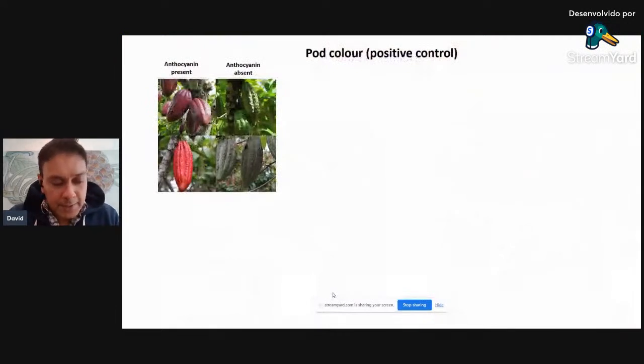So having done that, the next step was to test our genotype data pipeline. So the GWAS pipeline, right? So that's what we wanted to do to make sure that this is actually working. So to do that, we selected pod color as our control. Right, so pod color is if it's red, anthocyanin is present. If it's green, anthocyanin is absent. So very, very basic phenotype. So we took the phenotypic data, connected it with the genotypes for the 500 varieties, and then did the GWAS.